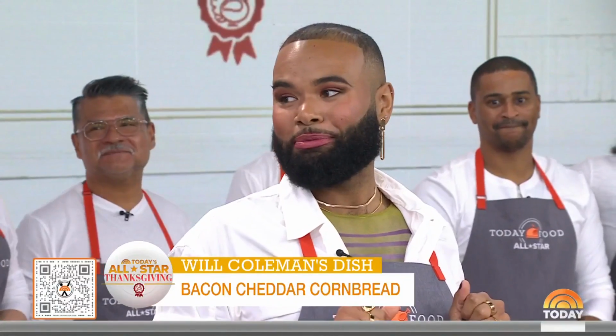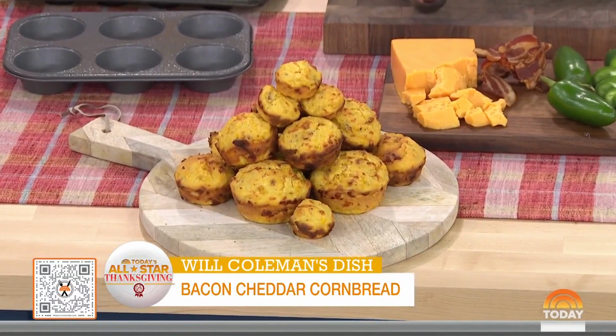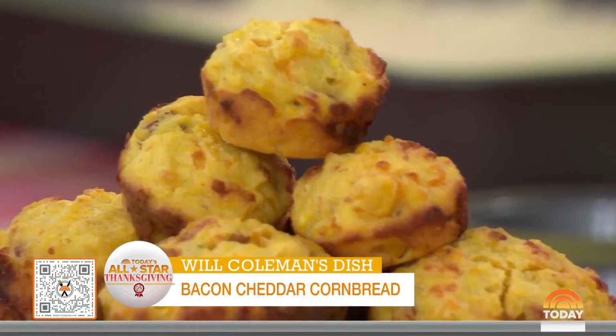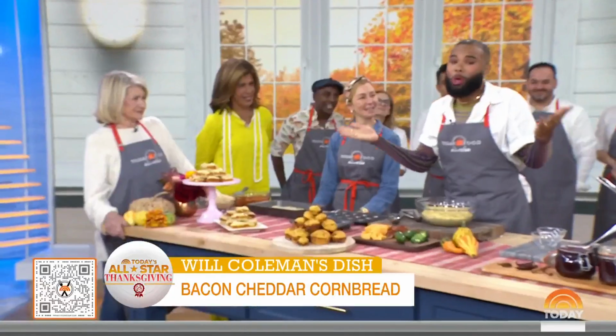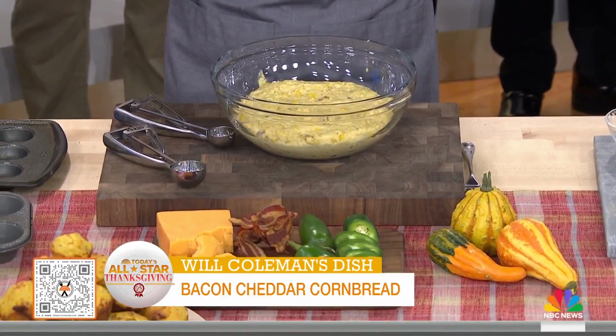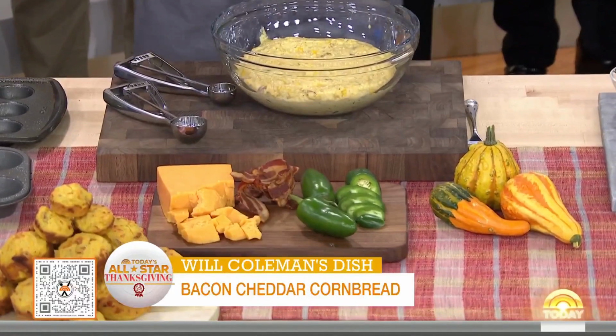Yes, ma'am. He's got cornbread, but not your everyday cornbread. Of course not. I'm not your everyday chef either. This is cheddar cornbread. Show us. Yes, we have a cornbread base right here, the buttermilk, the eggs, the cornmeal. You know all the basics. Store-bought is also fine, but I'm spicing it up with some cheddar cheese, some smoky bacon, spicy jalapeno. Also added some scallion if you like. But I'm here to let you know to have fun with some cornbread today.